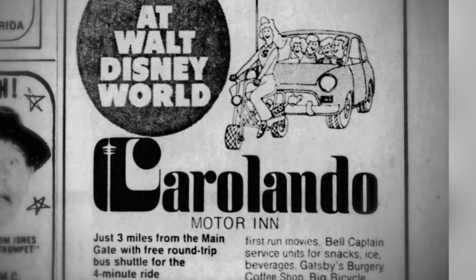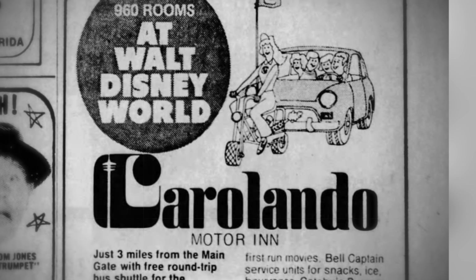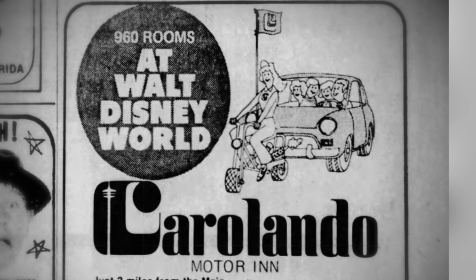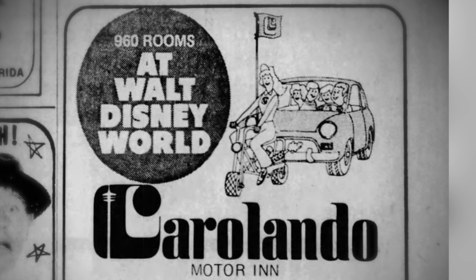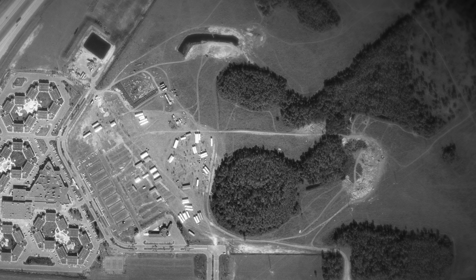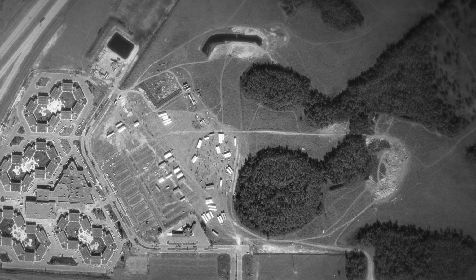Carlando wouldn't even last a full year. The company failed to pay interest loans worth around $2.2 million, and lost around the same amount by the end of their first year. Those future plans were suddenly scrapped, and the property defaulted to their mortgage lender, who put it up for sale.